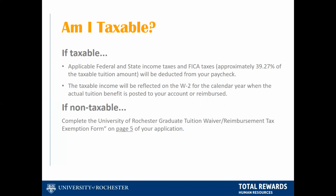If there are not enough pay periods to deduct the appropriate taxes, the email notification will include the total amount of taxes owed and instructions for remitting a lump sum check payment to the Office of Total Rewards by a due date. The taxable income will be reflected on the W-2 for the calendar year in which the benefit was posted to your account or reimbursed to you.